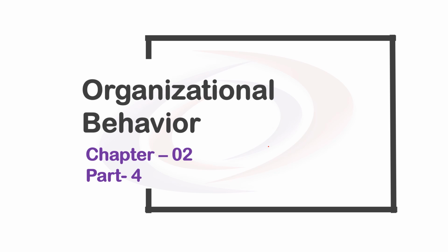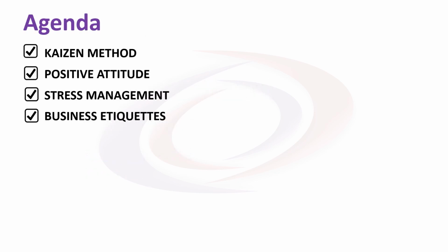Today we'll be studying the fourth and last part of chapter 2, organizational behavior. In this chapter, we'll be studying the Kaizen method to quality improvement, positive attitude and its importance, and stress management, in which we'll be studying the causes of stress as well as how to deal with it, and we will see the different business etiquettes that are required in an organization. So let us start with the first topic.